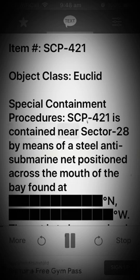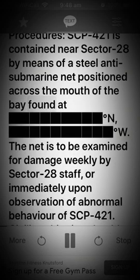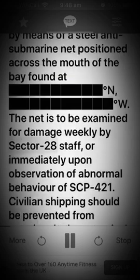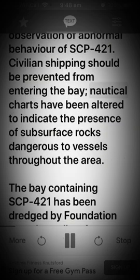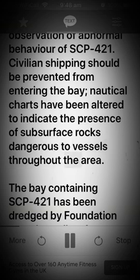SCP-421 is contained near Sector 28 by means of a steel anti-submarine net positioned across the mouth of the bay. The net is to be examined for damage weekly by Sector 28 staff, or immediately upon observation of abnormal behavior of SCP-421. Civilian shipping should be prevented from entering the bay. Nautical charts have been altered to indicate the presence of subsurface rocks dangerous to vessels throughout the area.